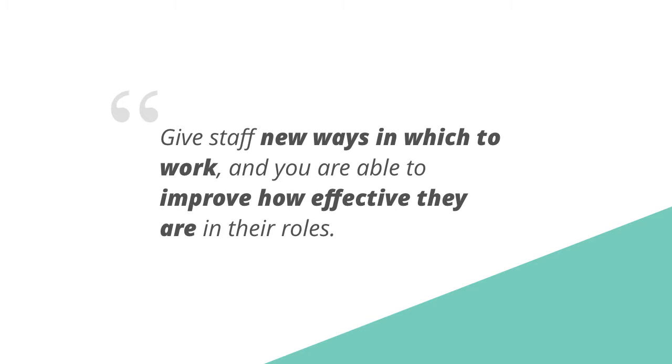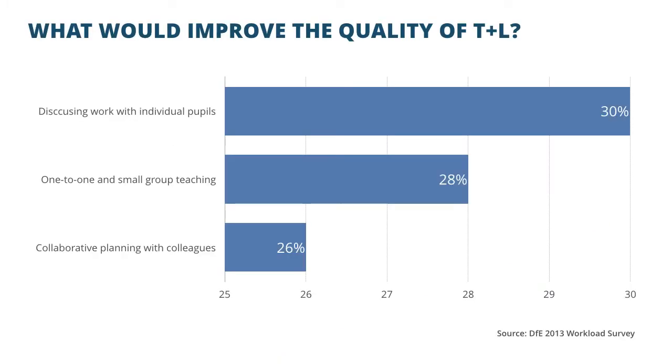So if we focus on this first and foremost, we can draw on some research and some of the things that schools are actually saying, areas that they want to improve on. So if we look at the most recently published workload survey from the Department for Education, so it's a few years old, so 2013. But if we look at the top 3 things that people fed back on that would improve the quality of teaching and learning. 3 real key categories.